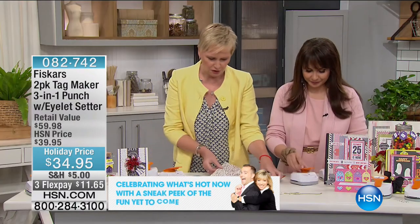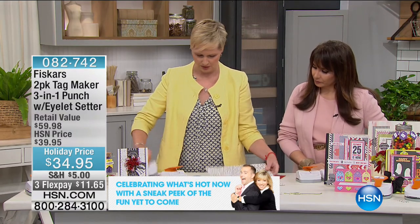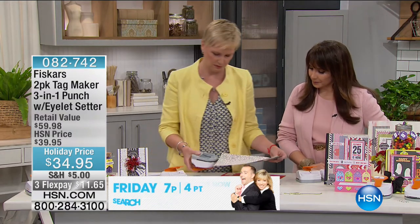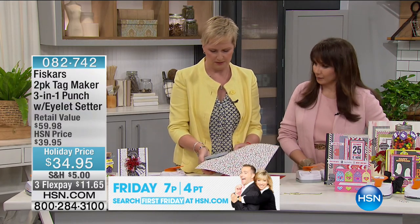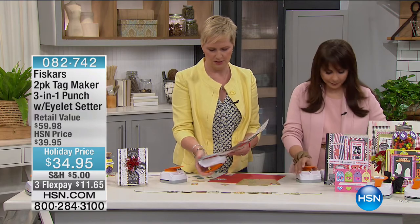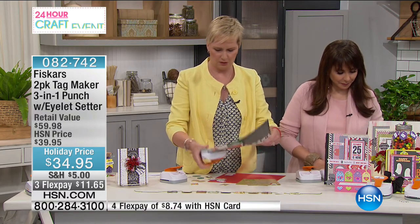And they're so fast and they're so easy. I just want to show you again how quickly you can punch with these. I'll try some different ones. So here's a 12 by 12 piece of paper. If you have problems with your wrist, if you have had a hard time with punches because they're hard to use, I mean, so quick, so easy.